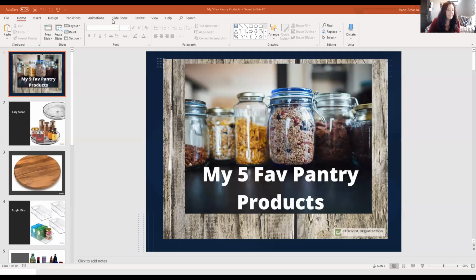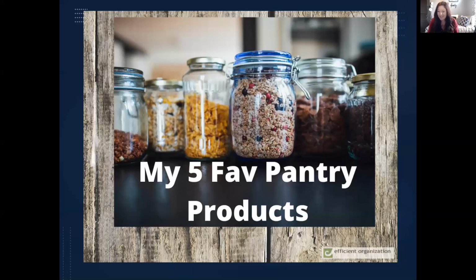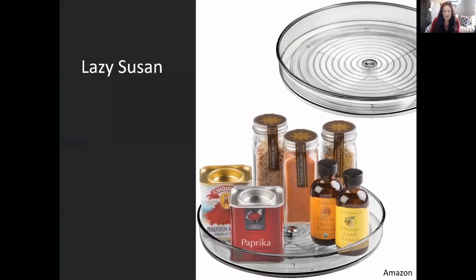So I'm going to do a little screen share. So let's go ahead and bring this up. Okay, so let's look at these 5 products. The first one is a Lazy Susan, or you may have heard that referred to as a turntable.